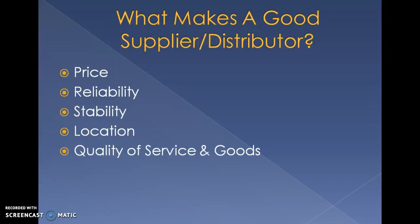Another key indicator is location. Merchandise ordered from a distant supplier can take a long time to get to you and generate added freight charges quickly. Find out how long a shipment will take to arrive at your loading dock. If you are likely to need something fast, a distant supplier could present a real problem.